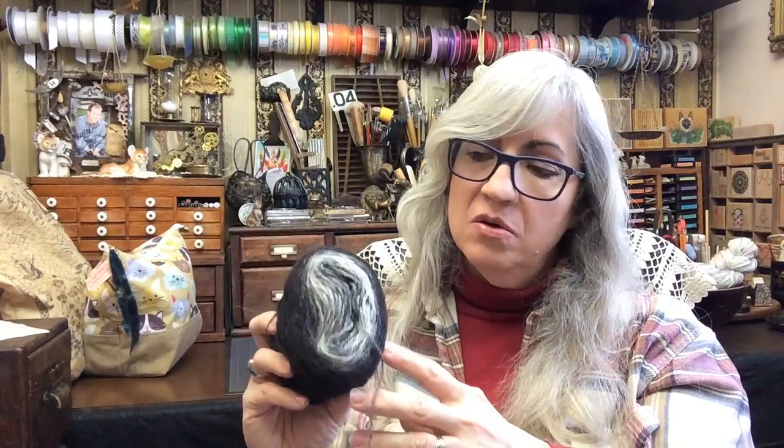That I wound off into a smaller ball from a larger skein of yarn that I got from Cat-adorned. This is a very slow gradient yarn, so it goes from a light gray right to black. So I thought that would be perfect for Game of Thrones.